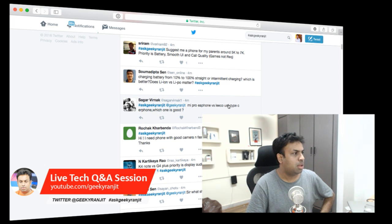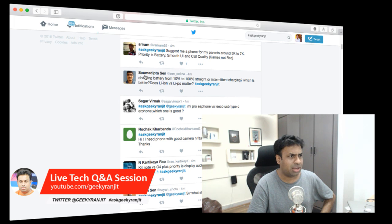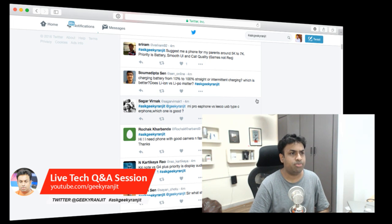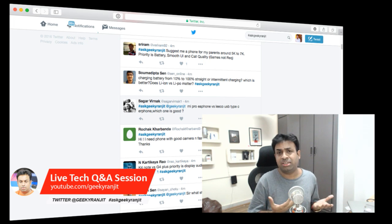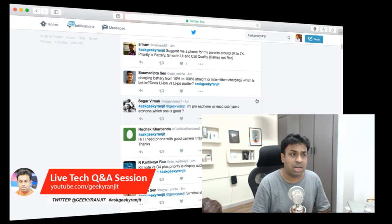Anyways, let's move. Okay, this is a charging related question. This is by Sumidev Sen. He's asking, charging battery from 10 to 100% straight or intermediate charging, which is better? Does lithium ion or lithium polymer matter? Lithium ion and lithium polymer won't matter. They are very close to each other. Just that the lithium polymer is a little bit flexible. So if your device is curved or something, it might be using lithium polymer.